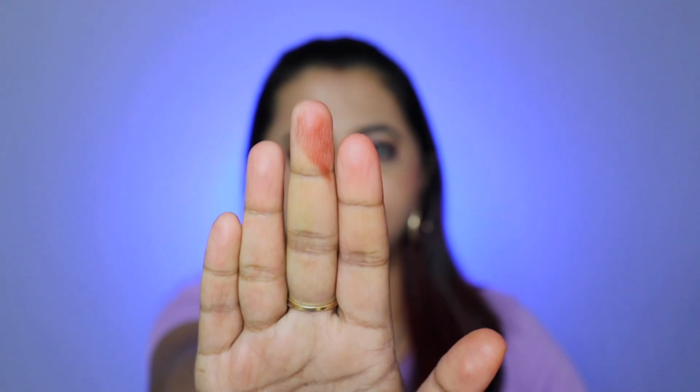It is not transfer proof or smudge proof at all. Let me show you. It transfers a lot here and there, and it is not at all smudge proof. As you can see, it has smudged on my hands. It is going to lose pigmentation while it keeps smudging and transferring, so you have to keep reapplying it again and again, over and over.